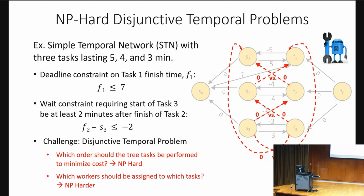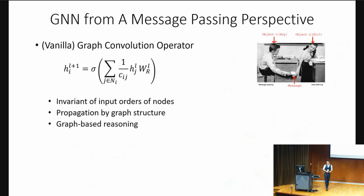It gets worse because we're going to now have a team of robots, potentially with heterogeneous capabilities, and now we have to decide which robots are going to do which tasks and the order that it's going to be done. So we've been using graph neural networks in my lab.